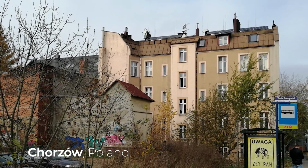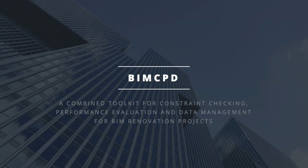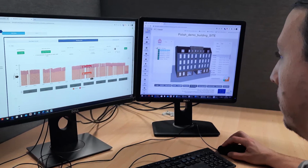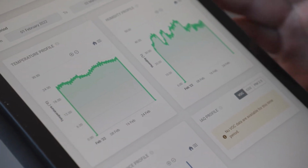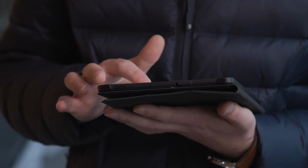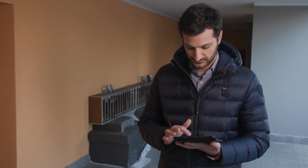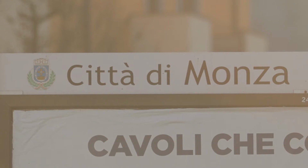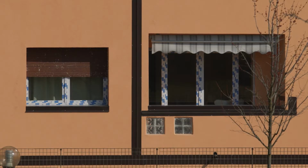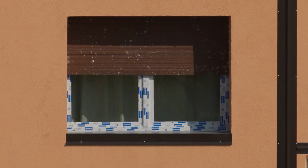In Harjuv, Poland, the BIM-CPD tool was used with its 3 main functionalities: the constraint checking tool, the performance evaluation tool and the data management tool. The BIM Management System stores and makes information available from different relational databases to the 6 BIM4EEB tools. In Monza, on-site refurbishments include a new coat of insulation on the facade of the building and external windows replaced with new PVC windows.